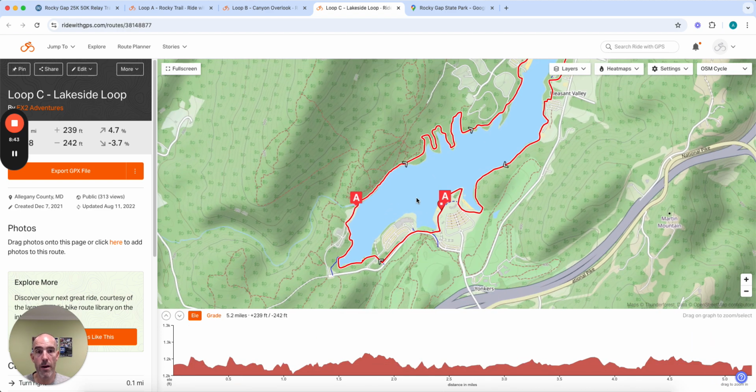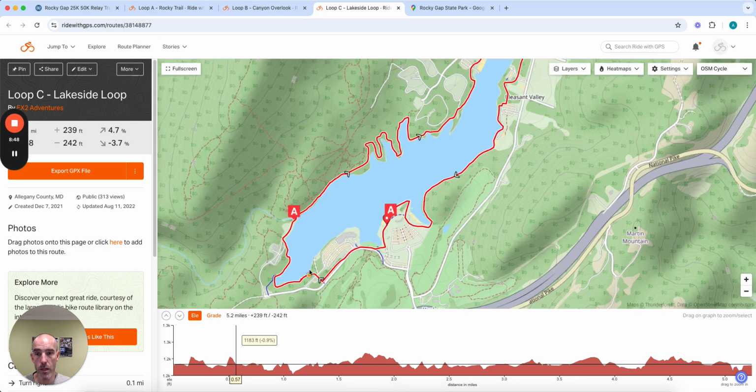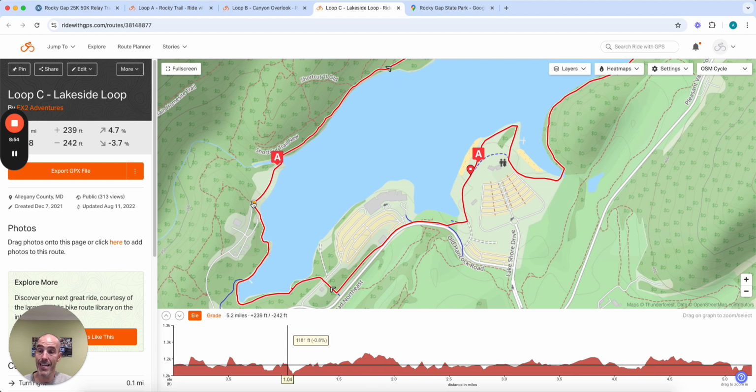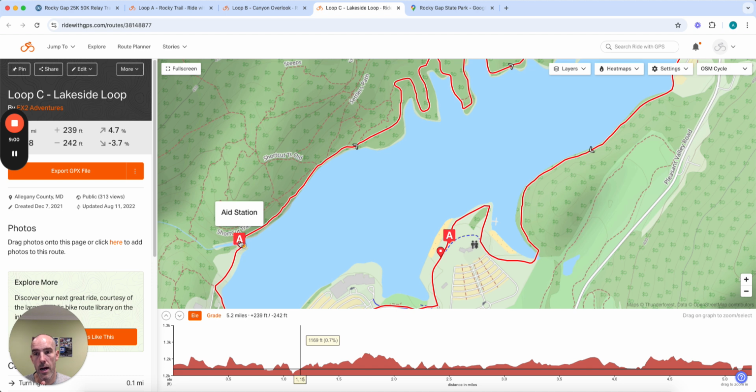It's just all the way around the lake, following the Lakeside Loop Trail. Again, you're going to go in front of the casino, follow Lakeside Loop to this first split point here. Again, you're doing loop C, so you follow the signs that say loop C to the right. And you're going to go all the way past that aid station, and then here, one thing I forgot to mention, I think, in loop A, this is the second split right here.